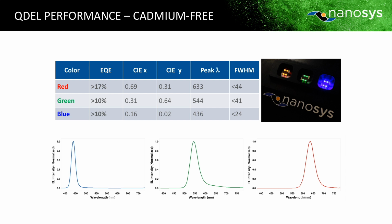So here's a little snapshot of our current performance that we're releasing publicly on the performance of our RGB primaries for the QDEL. We actually don't show champion performance. This is our stable performance, and we plot this against the history of development with materials like OLED. We believe we're learning a lot from all of the challenges that the OLED technology has had and the great progress that the OLED technology has made. And we believe that our learning curve is going to be faster because we have the benefit of learning from what has already been done for the past decades with OLED.